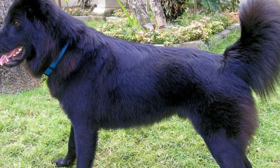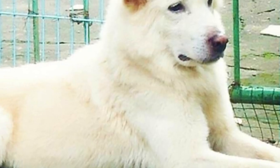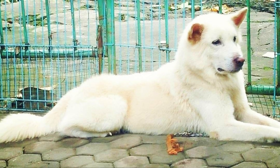Most people love the appearance of Kintamani and I would say it's because of two things, their sweet expression and beautiful coat. Let's start with the coat. Kintamani is a double coated dog with harsh outer coat of medium length. The coat is shorter in the face area, but the neck and withers are surrounded with a long coat. Accepted colors are white, black, fawn and brindle.